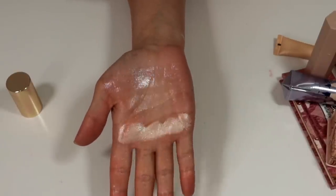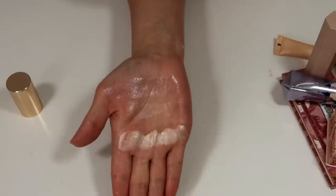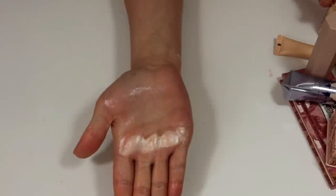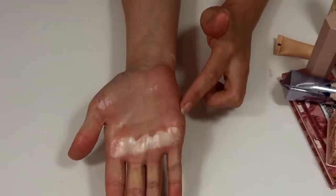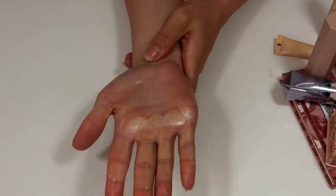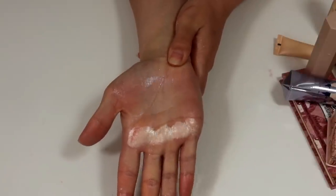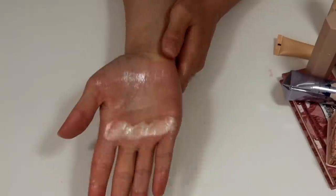Again, all these cream products just work as a base for when you build up other stuff on top, and it just makes me really happy. But yeah, that's the fit. I've never actually swatched the Fenty and the Makeup Revolution together before, and they are super similar, except the Makeup Revolution is way more sheer and non-coloured, whereas the Fenty has a tiny bit of gold to it.